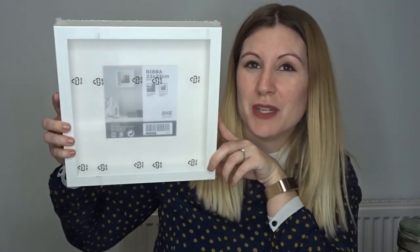And the last two little things that I got were some river photo frames. I got two of these in the size 23 by 23. I've got a few pictures that I want to add in and start putting up on the walls and things like that. I got some shelves, which I'll show you in a minute, and I obviously want to add some of these frames onto it as well, or even put these on the walls in maybe one of our rooms or even in Oscar's room. So I was really glad I got those, and they were £3.95.